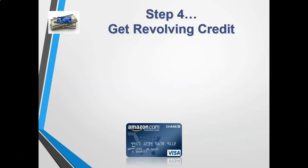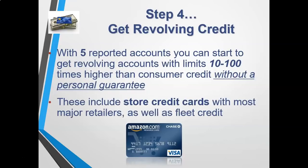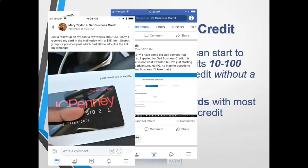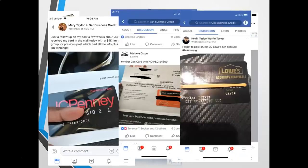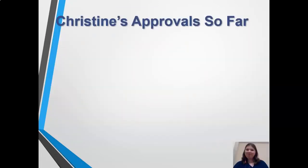Tons of results. So step 4 is to get revolving credit. With 5 reported accounts, you can start to get revolving accounts with limits of 10 to 100 times higher than consumer credit without a personal guarantee. These include store credit cards with most major retailers as well as fleet credit cards. And here's some examples of people who have gotten some store credit cards with the business financing suite, training, and support that we offer. Just tons and tons of results.